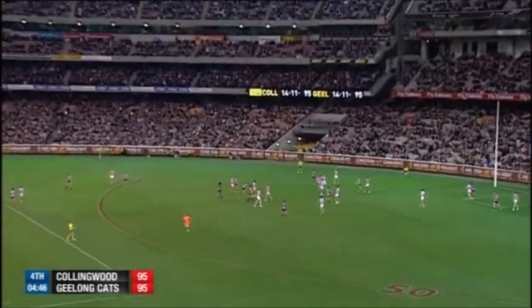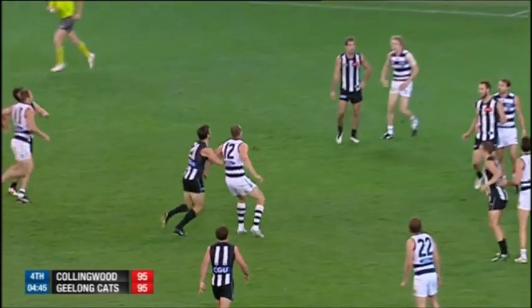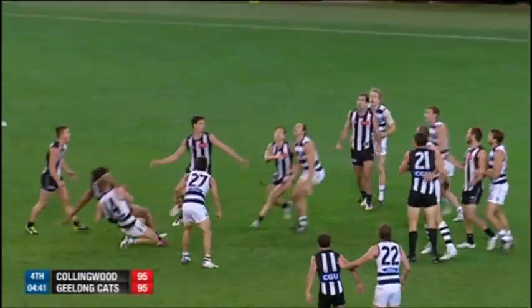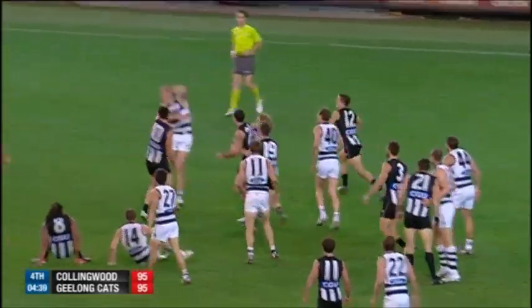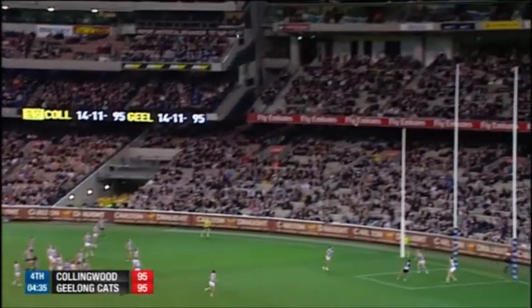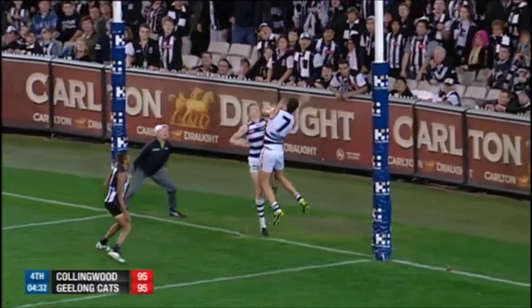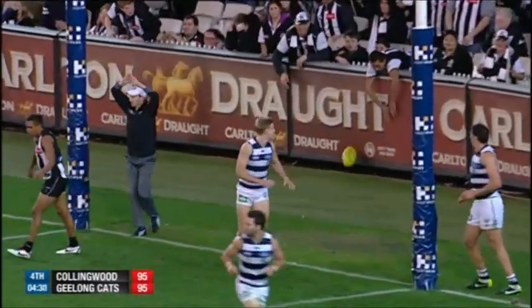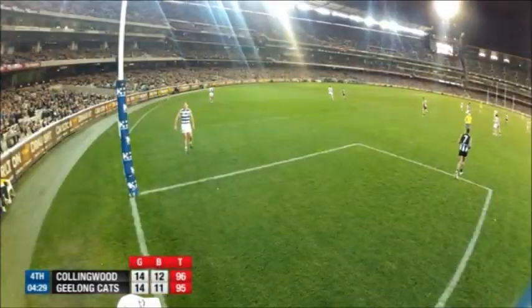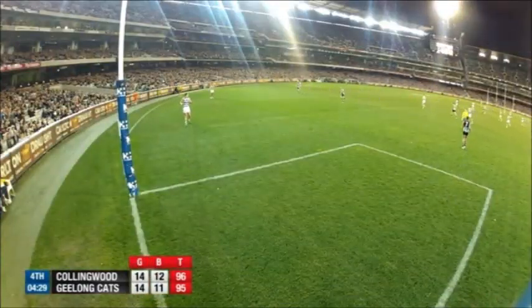Collingwood have got a great chance now to lock it in, get a good setup behind the ball, get a chance to score a goal. 95 apiece. 4 3/4 minutes. Corey to Sidebottom. Sidebottom to Dwyer again. High ball. It's looking like it's going to get there. It's touched right on the line again. How many of those have there been tonight? Got to get their structure right on this kick-in to hold it in the post.